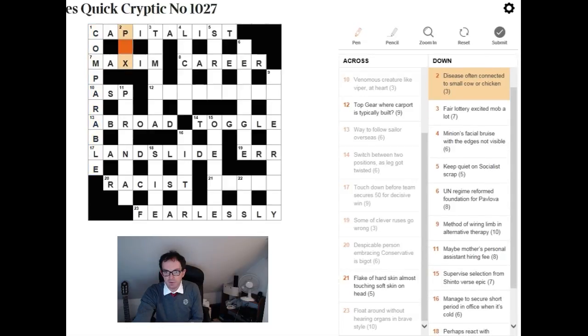Well, disease often connected to small cow, chicken. Okay. So this is a nice clue. I mean, the answer is obviously pox, but the wordplay is nice. So it's often connected to smallpox, cowpox, or chickenpox. It's a common ending. All of those.